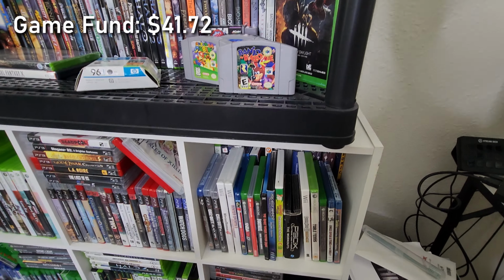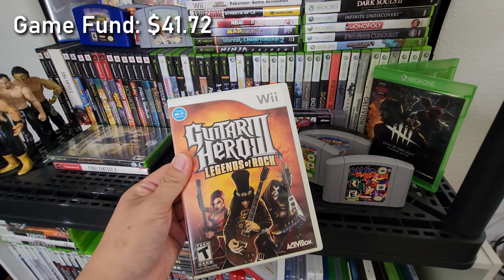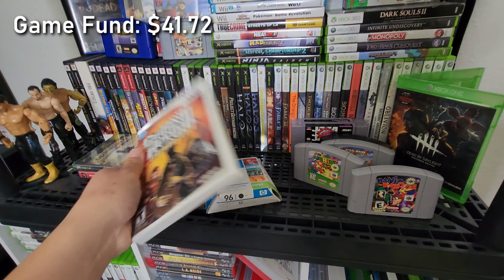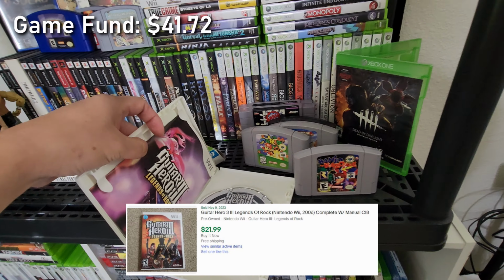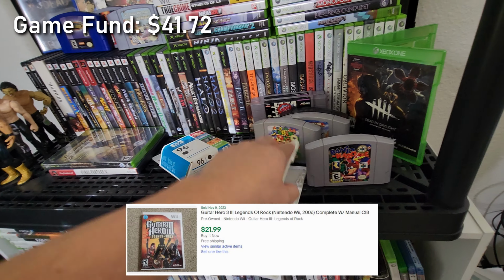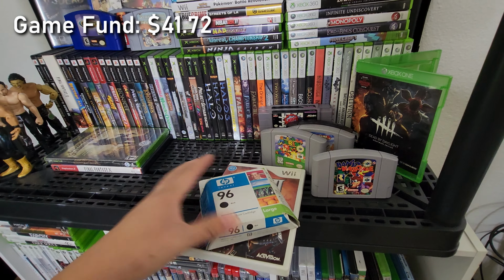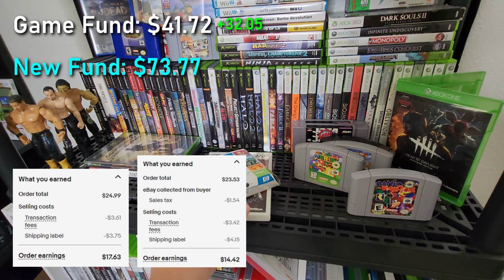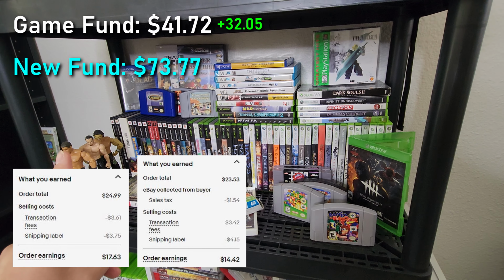And then we also sold this within the day of me posting it. Guitar Hero Legends of Rock on the Nintendo Wii. This one always does well. This one sold for around $22 on eBay. Complete in box. So great to be able to sell both of these items. Going to get them packaged and shipped. After eBay fees and shipping, this is how much we'll get to add back to our game fund.